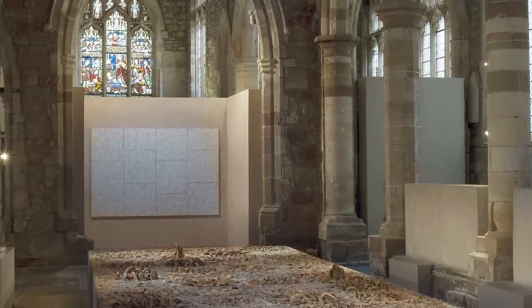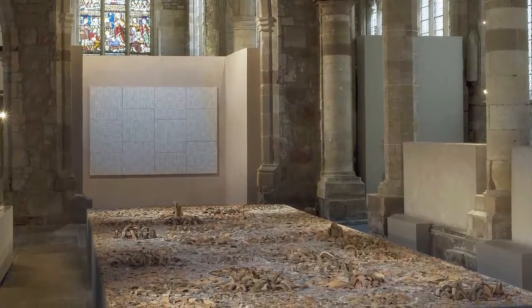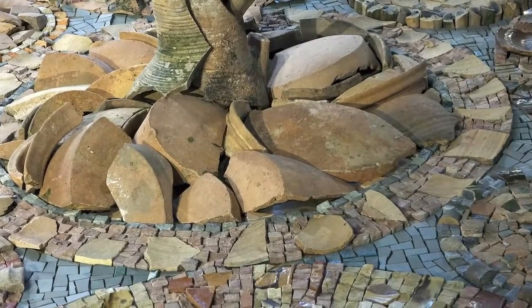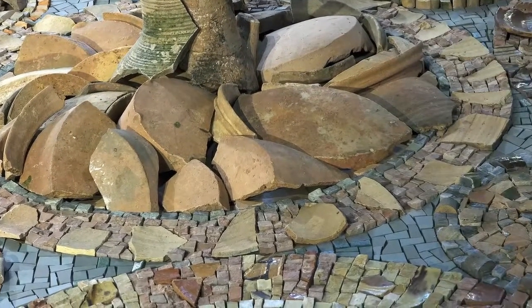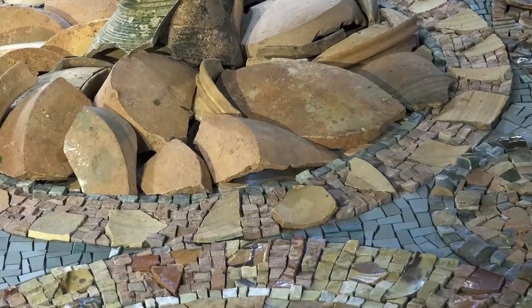And what she decided to do was to take those shards and turn them into something new. So she created this huge mosaic which filled the nave and really echoed the history of the church in terms of how it had been transformed and changed over its life, but also the very subtle tonal qualities of the different stones that have been used within building the fabric of the church.